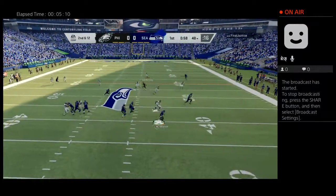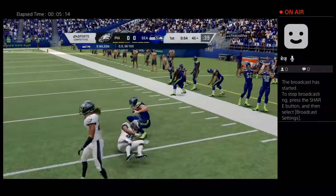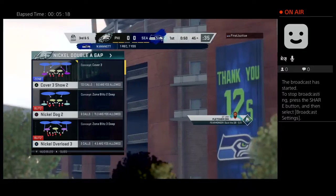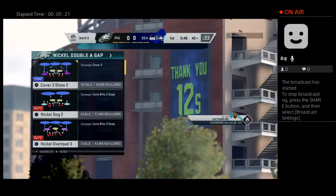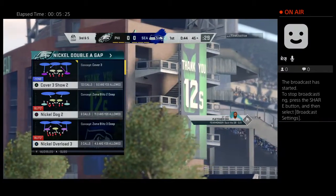On 2nd and 12, Wilson. He's got the tight end, Vanette. The reception good for 7. It's 3rd down. Boy, the evolution of the game and how these guys in plays like that can get out of the pocket, keep plays alive, it just makes things so much harder for defenses.